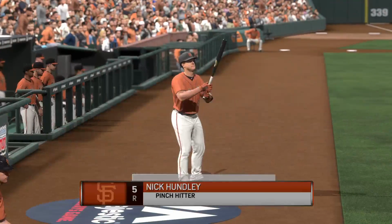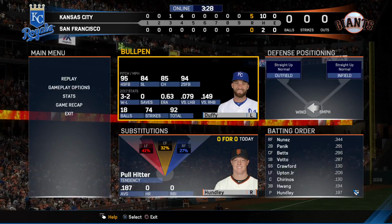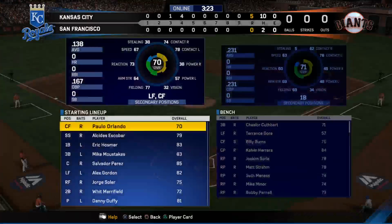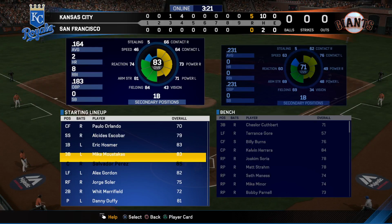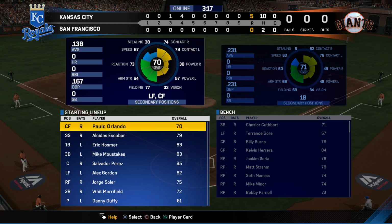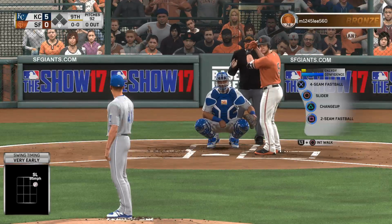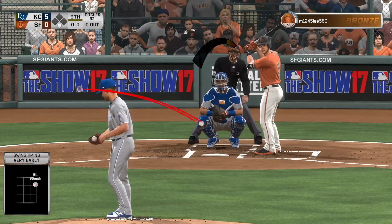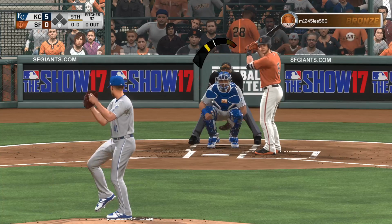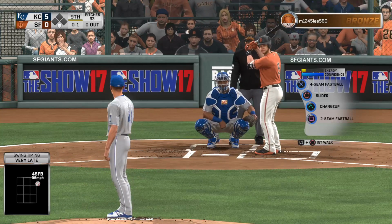Your attention please. Nick Hundley will get up, hitting for the bench. Number 5, Nick Hundley. Not even close on that swing. No balls and a strike.